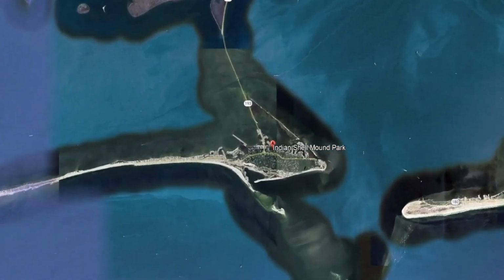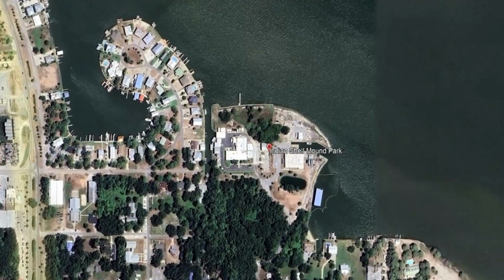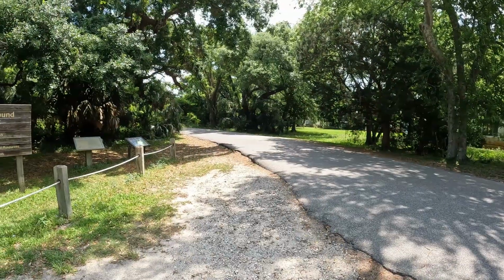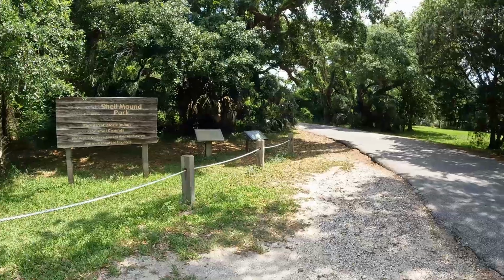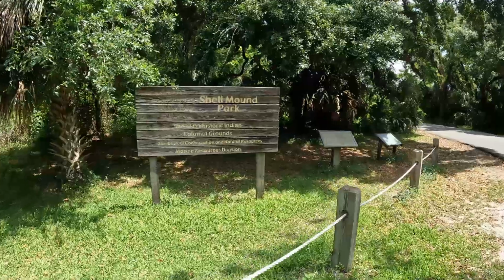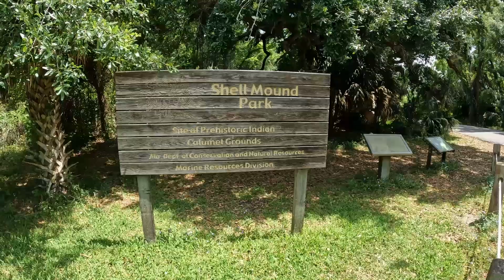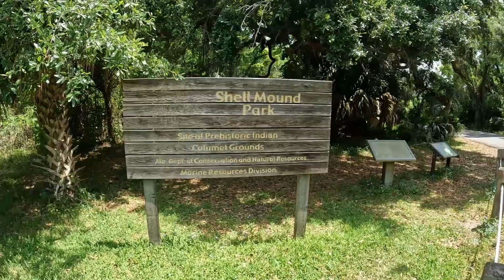Our last stop on the island was the Dauphin Island Shell Mound Park. The park is actually two major features, a large shell ridge to the north and a partial shell ring to the south. A small stream fed by a nearby freshwater spring originally flowed through the area between the features and served as an important drinking water source.